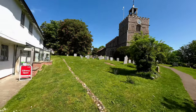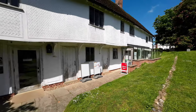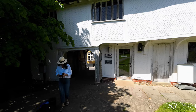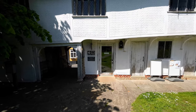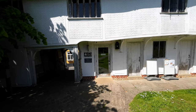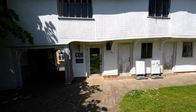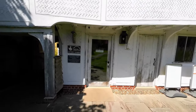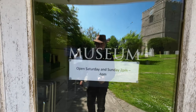And today the Guild Hall still has a library operating from here and a museum, which is open Saturdays and Sundays 2 p.m. to 4 p.m. What's the time now? It's 1:45. So it opens in 15 minutes. Yeah, we'll come back here. We'll just double check that. Because to be honest, every museum that we've approached so far has always been closed when it's supposed to be open.